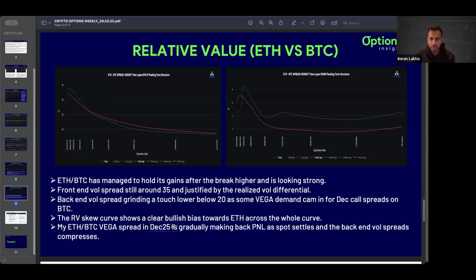The relative value skew curve clearly still has a bullish bias towards ETH. As you can see, this is all well above zero, which is saying ETH is skewed more bullishly than Bitcoin. And then my ETH Bitcoin Vega spread in Dec 25, obviously getting some money back through the stability of the market and through that Vega spread compressing, but nothing to write home about.